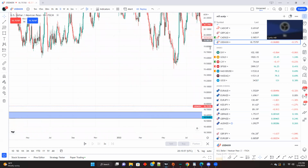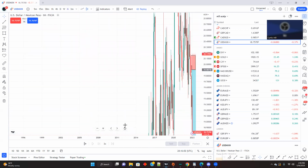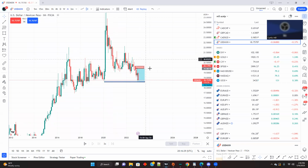It's literally what I've been saying for the longest in the market: the market loves to mirror moves. So this big impulsive move finally is getting mirrored. It took one, two, three months to make this big impulsive move, but it took 34 months to mirror a long, impulsive three-month move. But that's what the market likes to do.